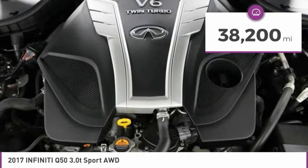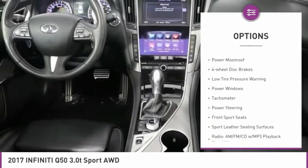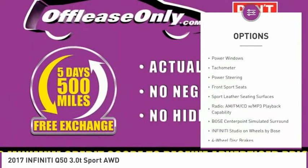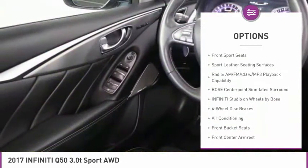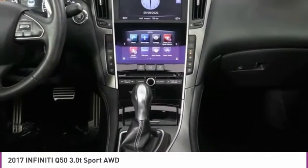Here are some of this vehicle's great options: electronic stability control, alloy wheels, brake assist, fog lights, power moonroof, four-wheel disc brakes, low tire pressure warning, power windows, tachometer, power steering.